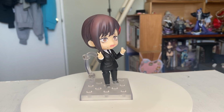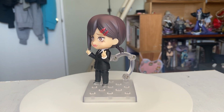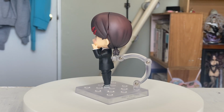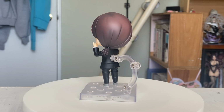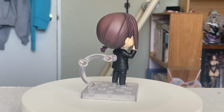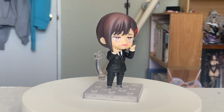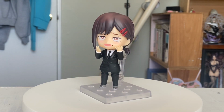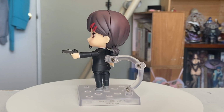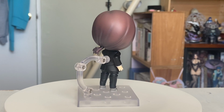The Kobeni Nendoroid comes with some different facial expressions and parts. So she comes with the knife and the gun, as well as 3 facial expressions, which is kind of why I picked her up, which includes a standard face, a nervous face, and a sobbing face. So yes, again, fairly simple, fairly bare bones in terms of accessories for Kobeni. I definitely feel like the facial expressions, though, make up for that in a way.